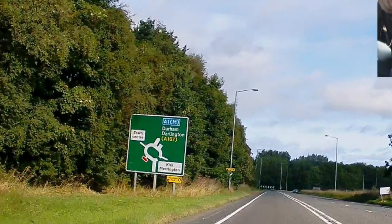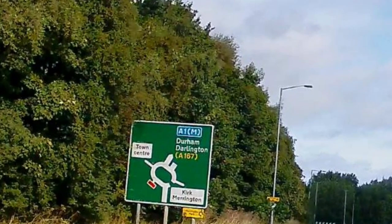Garry records his first serious fault. Garry, the third exit is straight ahead for the A1M. This is not right. And my learners, when you watch this, if you come this way on your test, you keep to the left lane. This is straight ahead. It is not right.